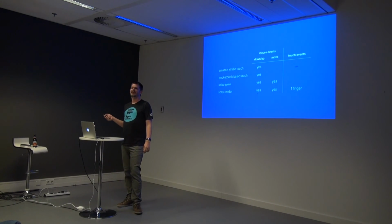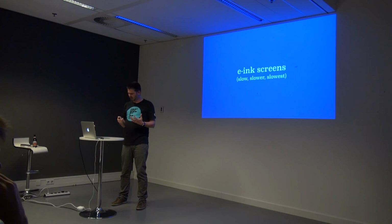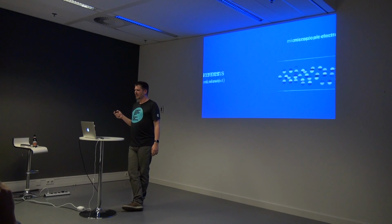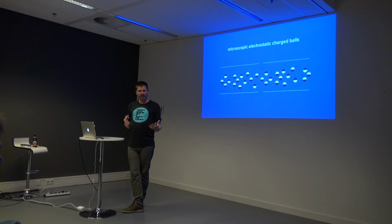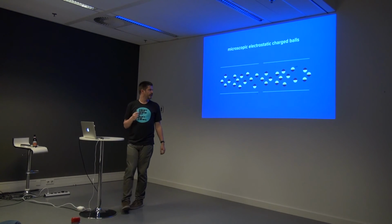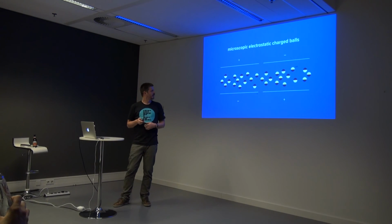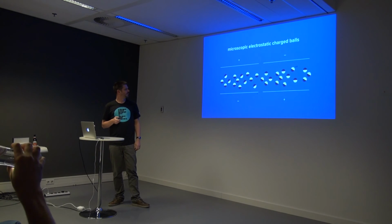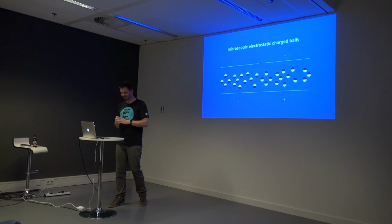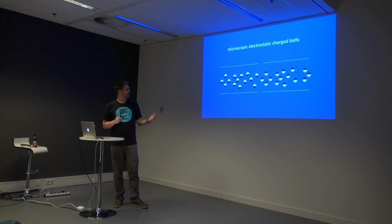How about e-ink screens? Well, how they work is quite complicated, but I'll try to explain it in a simplified way. We have a lot of microscopically small balls, which have pigments, and we have electrodes. When you apply a charge through the electrodes, the balls will turn. That way we can create pixels that are black or white. And there's one advantage: if we lose the charge, the balls will stay like they were.